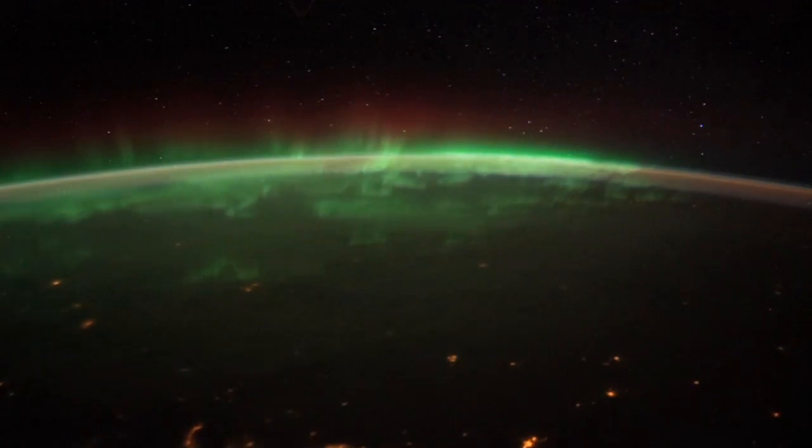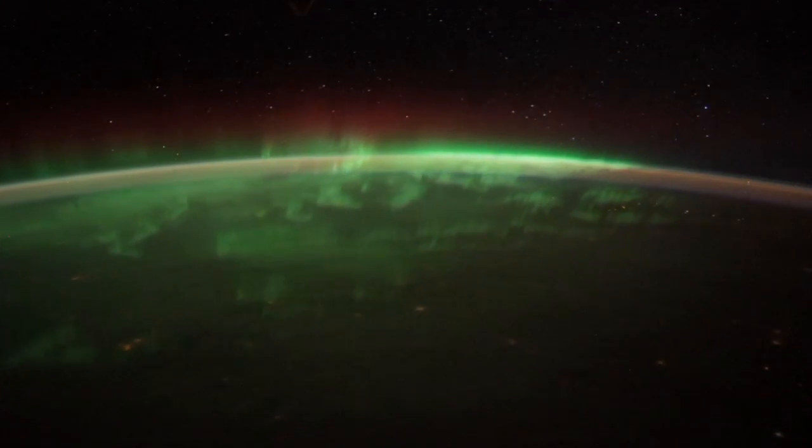We want to check how are they increasing as we go up in altitude? How are they corresponding to bright points in the aurora? So we have this camera looking down and saying, there's bright aurora over there. Is there also oxygen coming from that region?